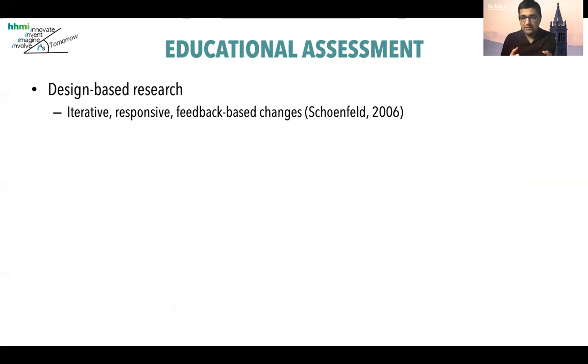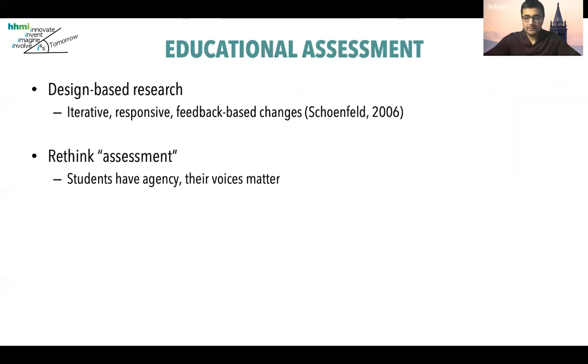And we tried to make sure that we're fostering that within each cycle of change, whether it was through adding discovery-based questions, such as the ones that I showed before, adding cognitive and affective questions, such as the post-activity discussion questions, whatever it might be, we wanted it to be very much in the design-based research realm in terms of our methodology. We wanted to rethink assessment. Students have agency, their voices matter. Their voices are very much what's driving a lot of our design within this activity.